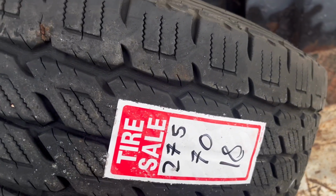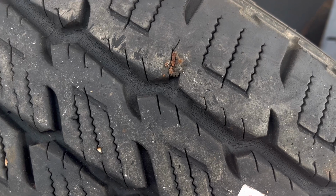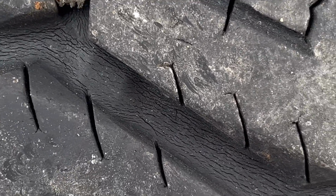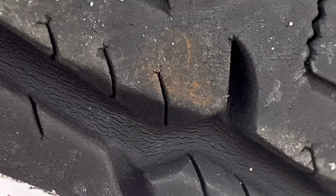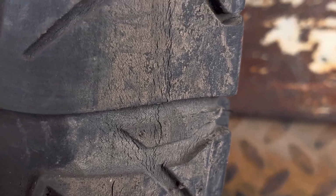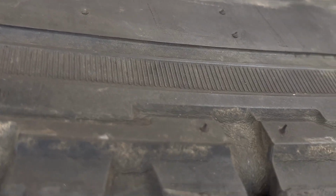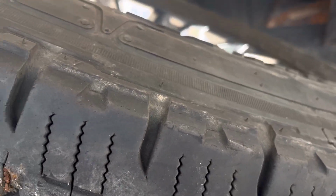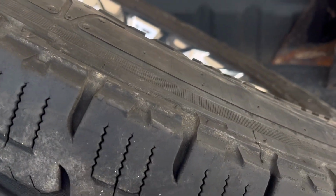Well, God dang it. Okay, get it out here in the sunlight. It's like that crappy mirror they have in the department store. It's got cracks in it. You son of a bitch. Okay, well, it's already mounted. Well, it's better than the old one. The old one was this on the sidewall. This one at least has new sidewall looking, but it does have little cracks in there. So it's not an endless 95 mile an hour ride, the speed limiter.